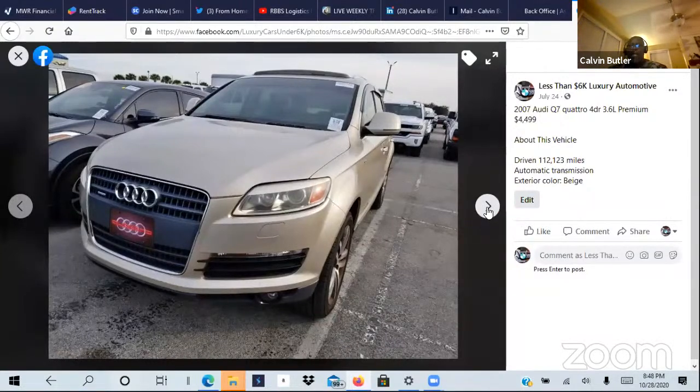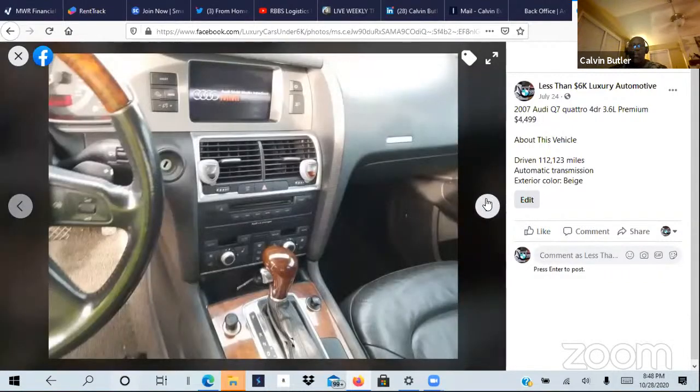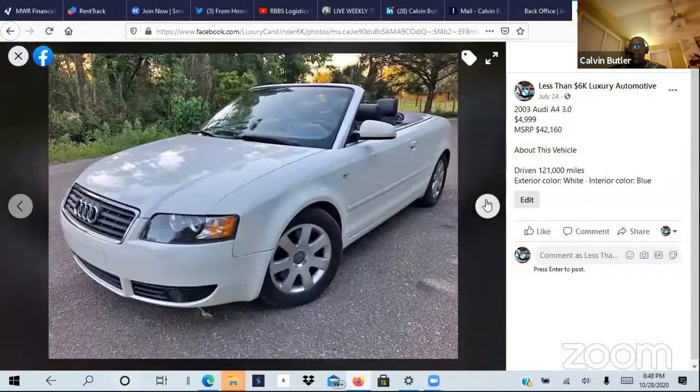Here's a 2007 Audi Q7 Quattro, $4,999, 112,123 miles. All pretty clean cars. Here's another Audi convertible, A4, $4,999, 42,160 miles. Now this is a clean car.